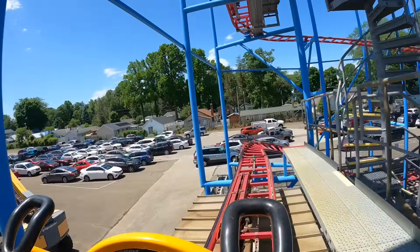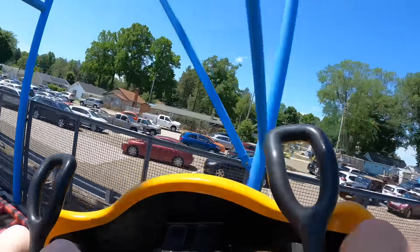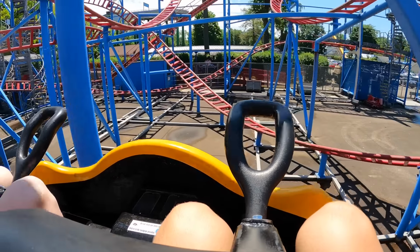It's so weird riding outdoor. That was not bad. That was fun. Yeah, it's fairly smooth. That was fun, Steel Dragon. I really enjoyed that. Nice, smooth family coaster, with the exception of some of the brakes. Those aren't the smoothest, but everything else is very comfortable on that. I really like how you have that first drop on the first turn where you're not spinning, and then it starts spinning, so it's cool.